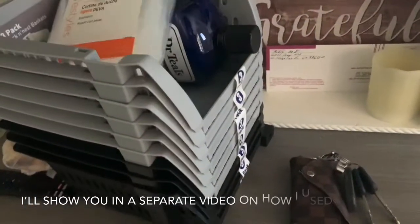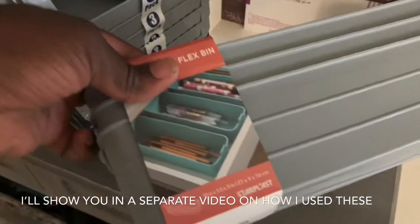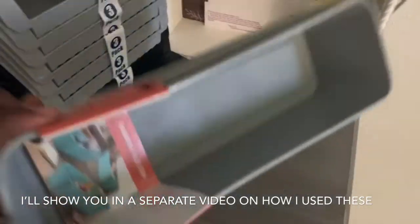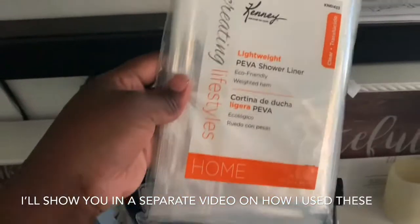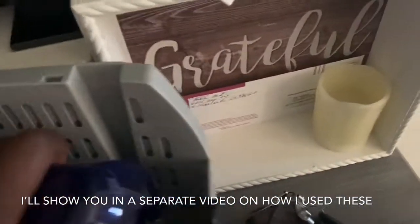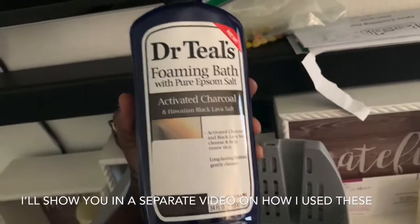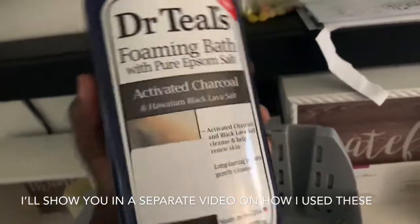I'm going to be organizing, so I picked up some organizers from Big Lots. I've just seen these little things, and I think I'm going to do my seasonings for my drawers with them. So I just bought one set just to see how they work. And then I got this for the shower because we needed one of these. And I just got my favorite Dr. Teal's foaming bath. This stuff is amazing. We have sore joints.